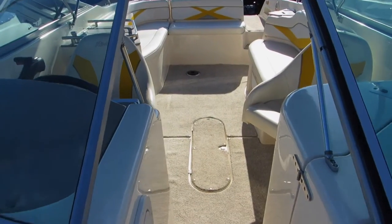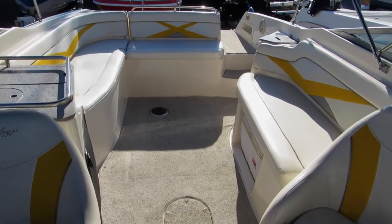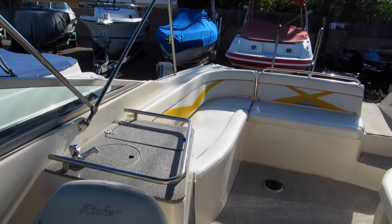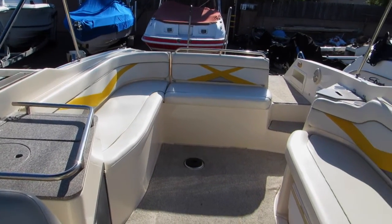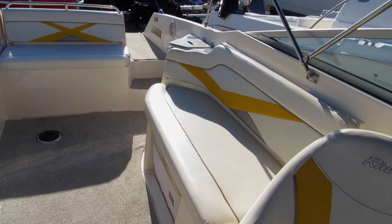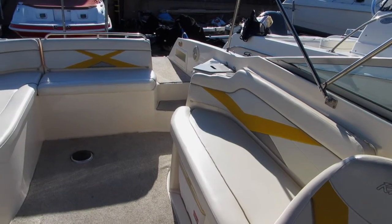Walking from the bow to the helm area. And then this is the setup for the interior of the boat. And then on the other side, you have back-to-back seating. Ton of room.